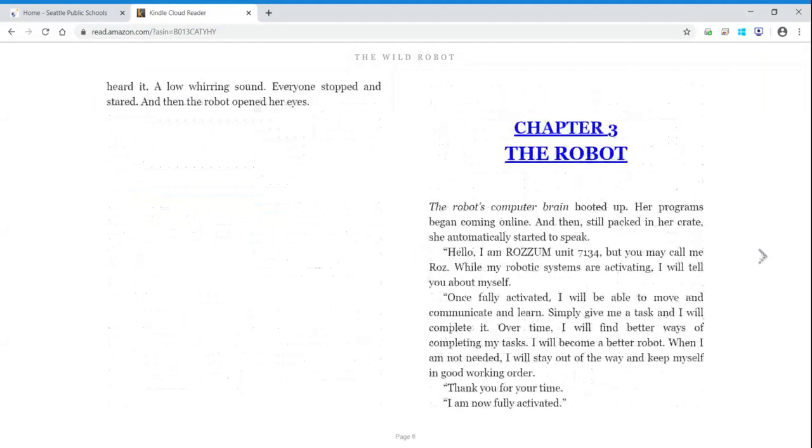The robot's computer brain booted up. Her programs began coming online, and then, still packed in her crate, she automatically started to speak.